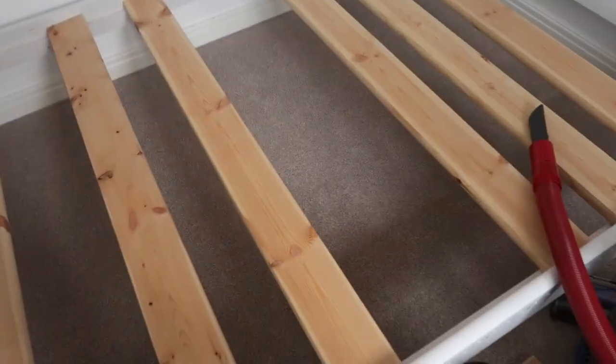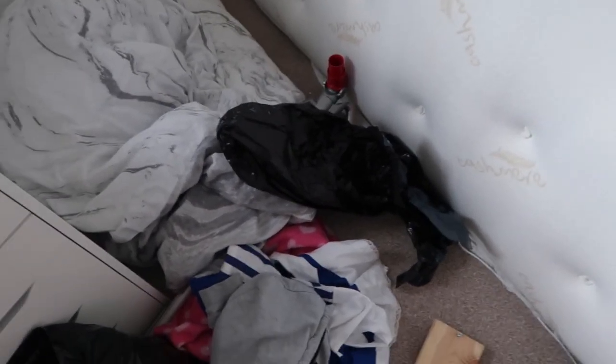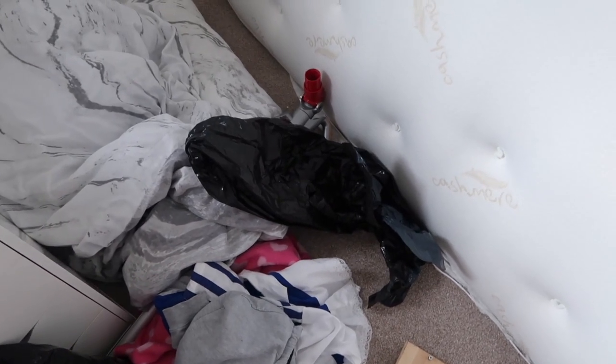So it's going to be me putting everything back. I took out the bag of recycling, so I'm actually going to use that bin bag to put these items of clothing in, just because it will stop them getting so dusty and it will just be easier in general. So I'm going to go ahead and start putting everything back.